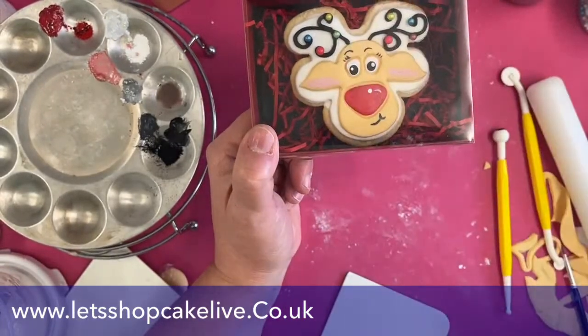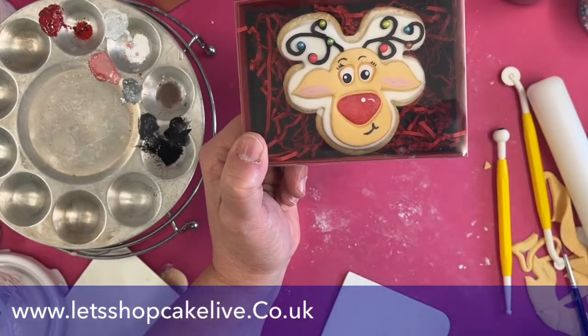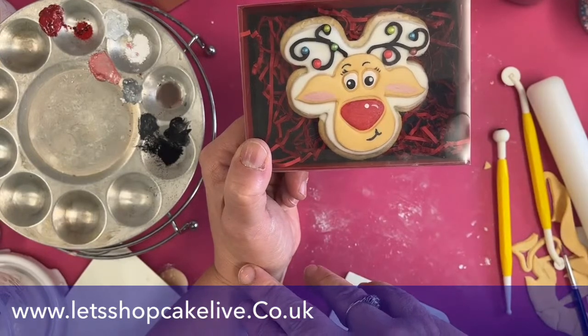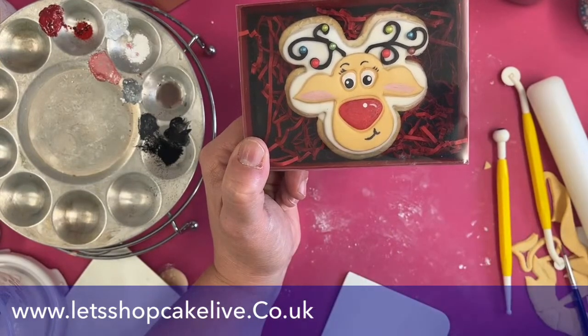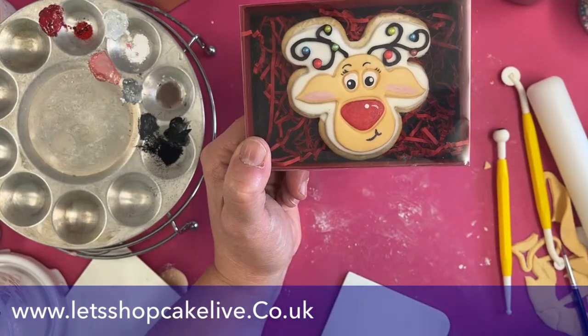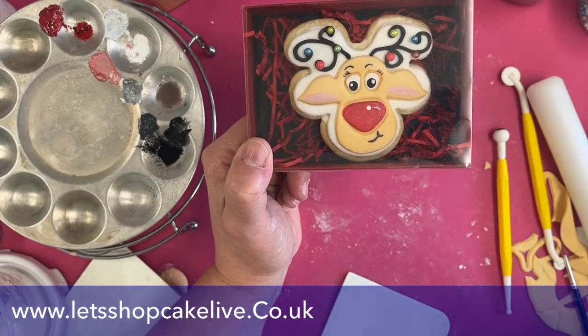You could actually put a few snowflake sprinkles in there as well if you wanted to, just to make the background a little bit more interesting. But that is the reindeer cookie cutter. So I've gone over him again because we had him last year, and I know that you'll get your stuff out and you'll go, what do I do with this?